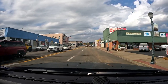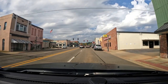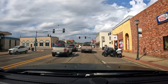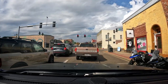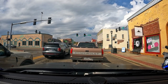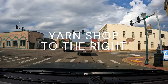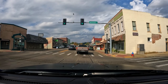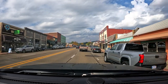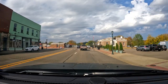We started from the Mena side, and the Talimena Scenic Drive is a national scenic byway in southeastern Oklahoma and extreme western Arkansas, spanning a 54-mile stretch of Oklahoma State Highway 1 and Arkansas Highway 88 from Talihina, Oklahoma to Mena, Arkansas, or if you're going the way we did, Mena, Arkansas to Talihina, Oklahoma.